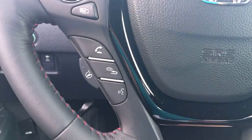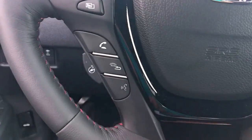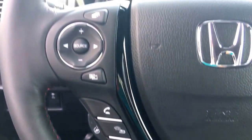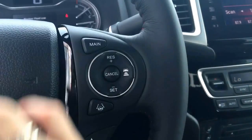Now, right below that is our Bluetooth, where you answer, hang up, go back, or make your voice commands. And you may notice this newly added feature, heated steering wheel. Fantastic. Awesome. Now coming over to our right-hand side, cruise control.